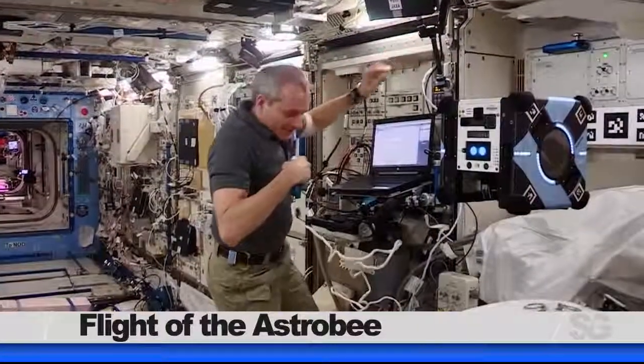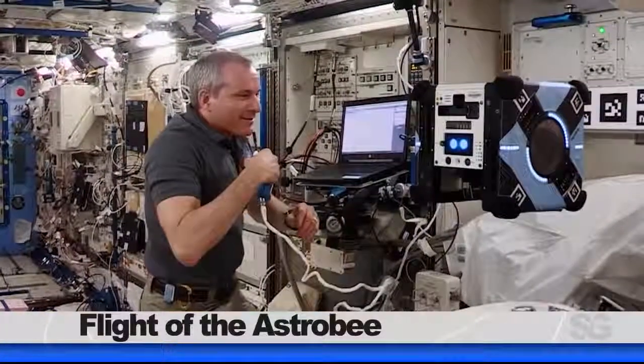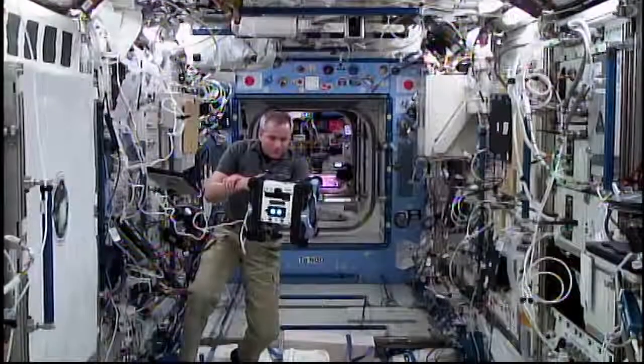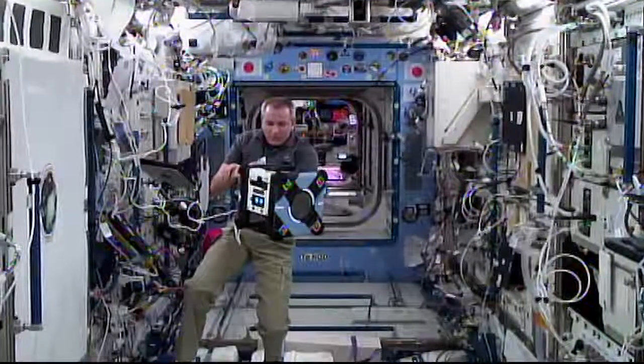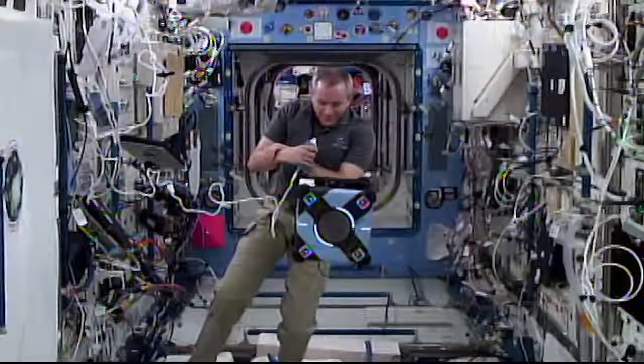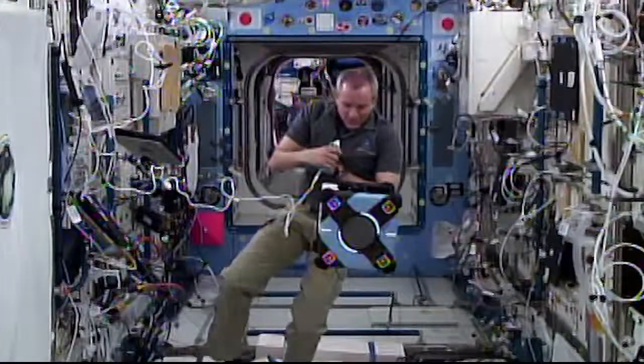There were a lot of firsts happening on board the station. Canadian astronaut David St. Jacques took the station's newest robotic flyer, Astrobee, on its maiden voyage. Astrobee demonstrated its ability to navigate around the station while St. Jacques put it through its basic checkout activities, testing its mobility, cameras, and controls.